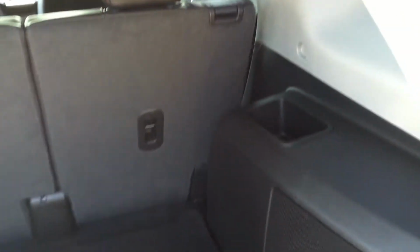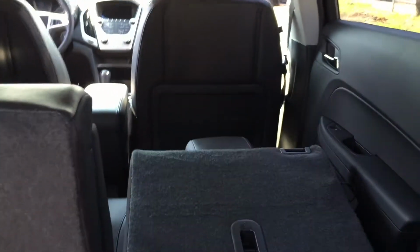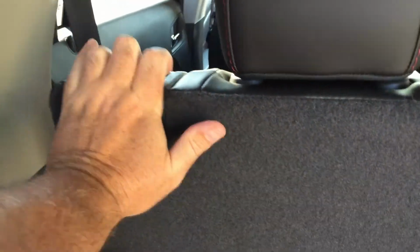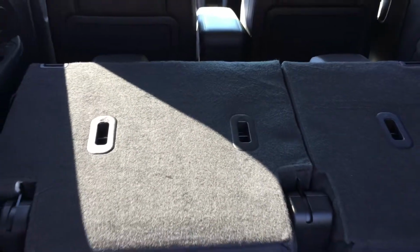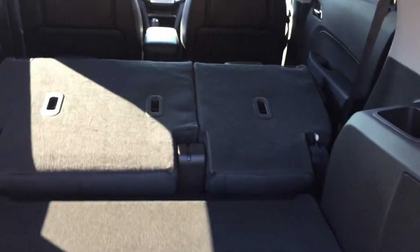All right, if that's not enough storage space for you, this is a 60-40 split. In order to do so, just one hand there. That's all it's going to take. I've got one hand on the camera and the other right here on the seats. They're going to push down and they're going to lay down nice and flat, so you can get anything you want into the back of this Terrain.